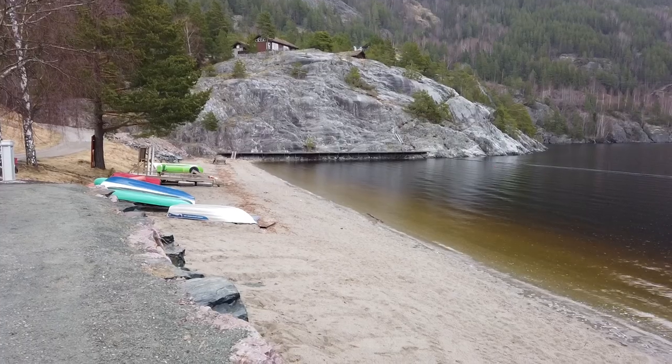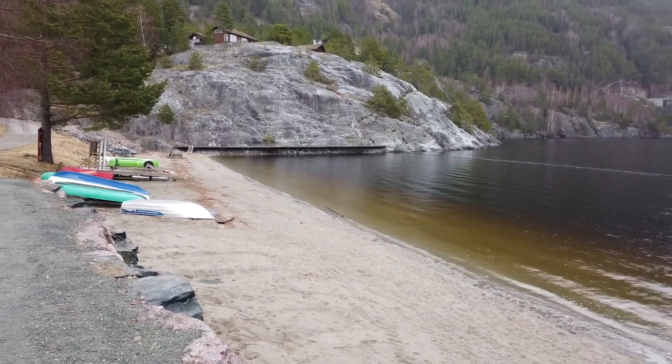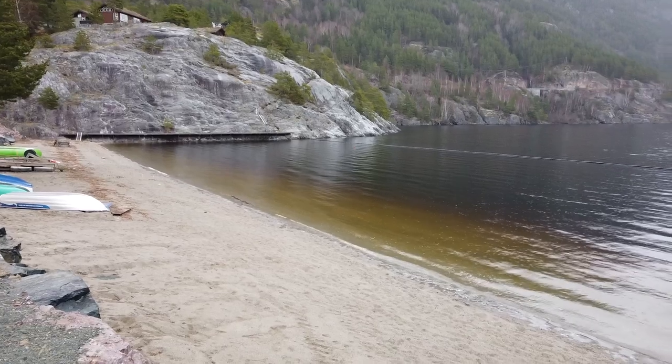Freedom! We are here at the third place and it's raining. We did not expect this, but they have a camping place with a little beach in front. It's quite nice if it was not raining and if it was hot, you know. I think this in the summer is a popular place.